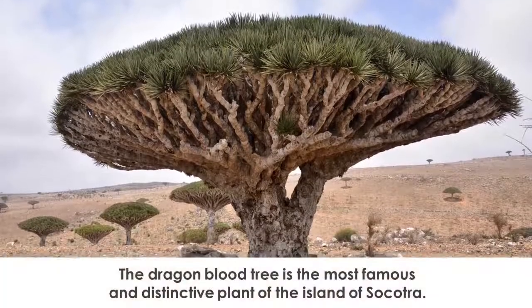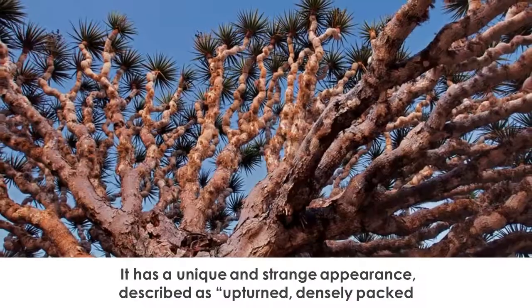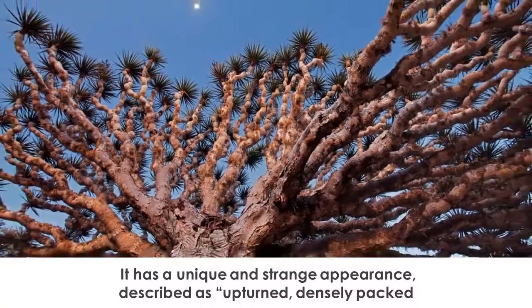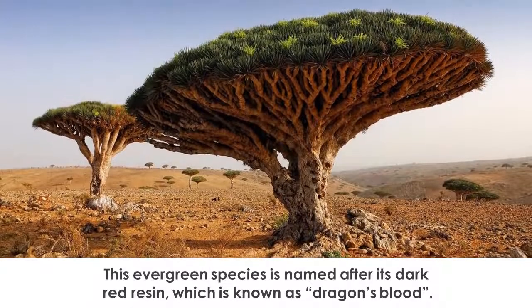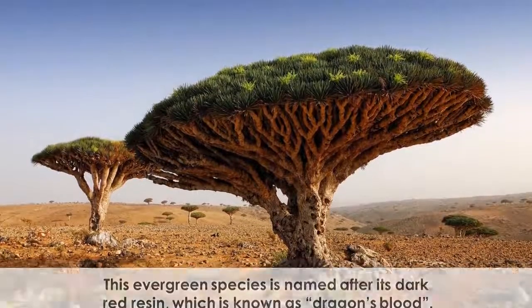The dragonblood tree is the most famous and distinctive plant of the island of Socotra. It has a unique and strange appearance described as upturned, densely packed crown having the shape of an uprightly held umbrella. This evergreen species is named after its dark red resin, which is known as dragon's blood.